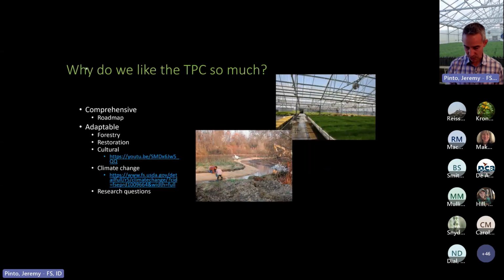So why do I like the target plant concept so much? I mean, I really love this. I've given a lot of talks about this. It's very comprehensive. It's a roadmap. It's about giving you a roadmap for your journey. It's making sure you make all the right turns in all the right places, or if you have choices, making sure you identify all the choices that you have and making a good choice for the next road that you're taking. It's very adaptable. Again, it came from forestry, but it's very adaptable to restoration.